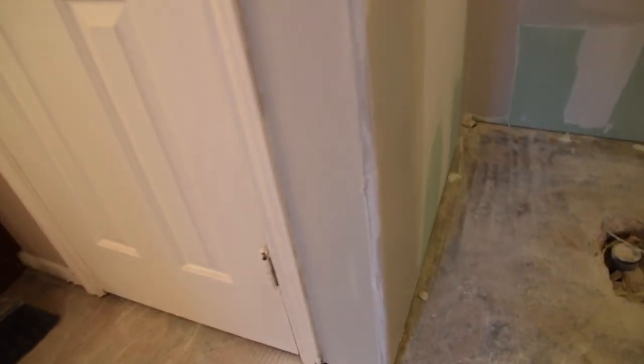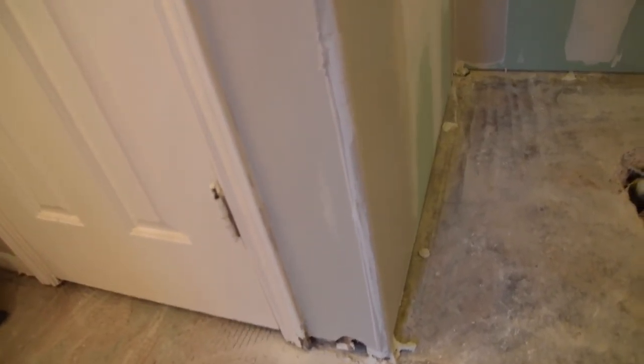There you have it. The walls are floated, hopefully for the final time. Actually turned out pretty good. I was worried about this corner. The corner actually turned out really good. It's gonna look good when it's all dry and textured.